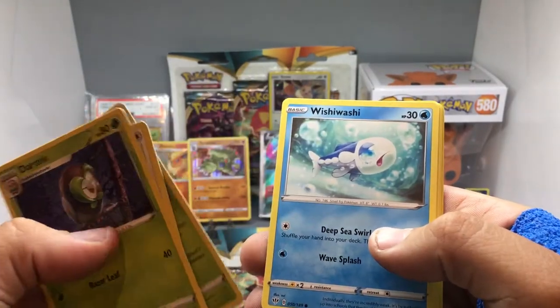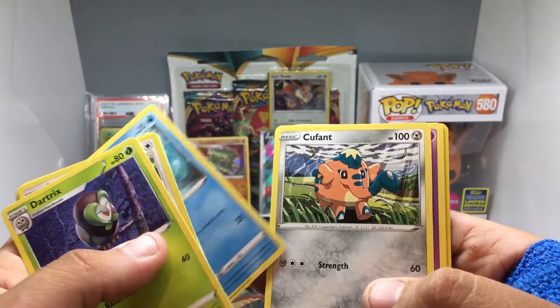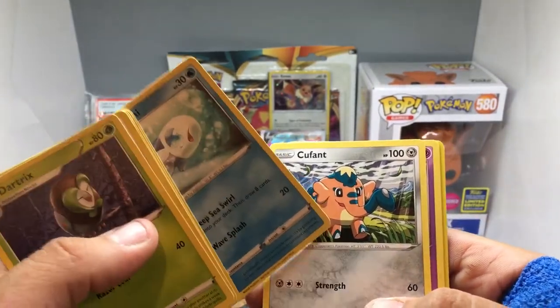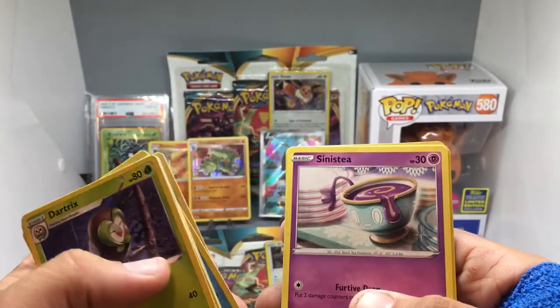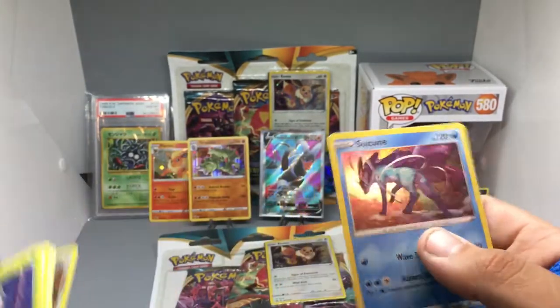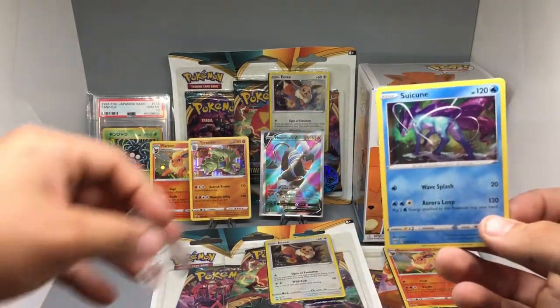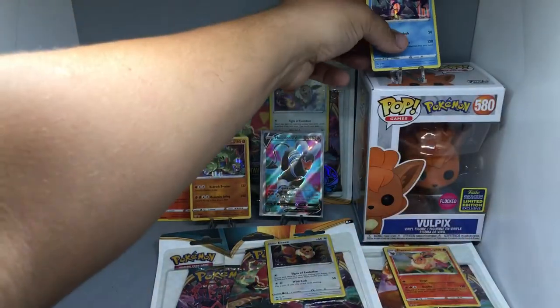I said that weird, I gotta catch my breath, I'm talking too fast. Wishy-washy. Very cute little elephant. If I were in the Pokemon world, I would want to play with this elephant. A haunted cup of tea, a Kling, and a Holo Suicune. I didn't know this was in the set either, and that's three Holos starting out the video.